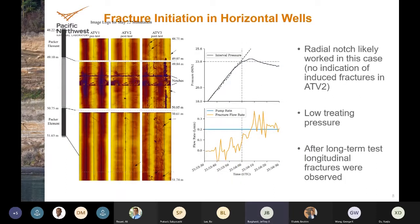So this is at a different zone in the well at a little bit deeper depth, nominally 49 meters. And so again, you can see these notches. And if you look at the pressure versus time curve here, you'll see that the fracture begins to open at about the same pressure, so 23.8 MPa here. And it doesn't rise significantly above that. And in fact, it begins to decline, which is more the behavior you'd expect of a radial hydraulic fracture.